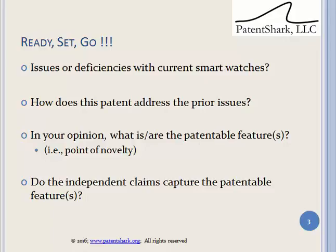So how does this patent address those prior issues? The present smartwatch provides a user with the capability to access one or more functions of the device in real time and derive information from one's immediate environment in real time.